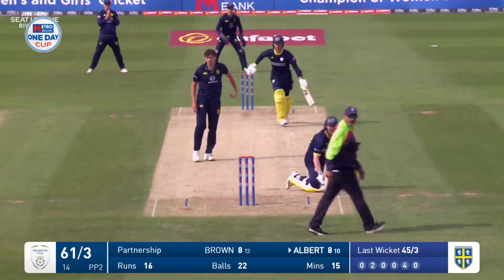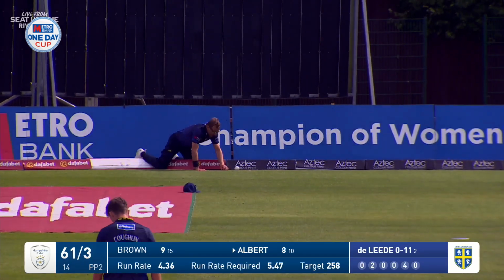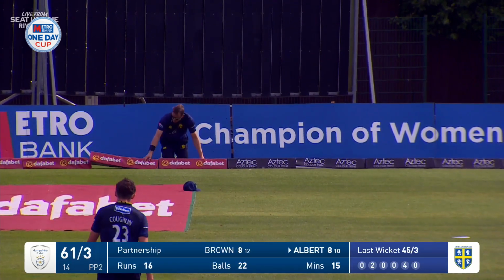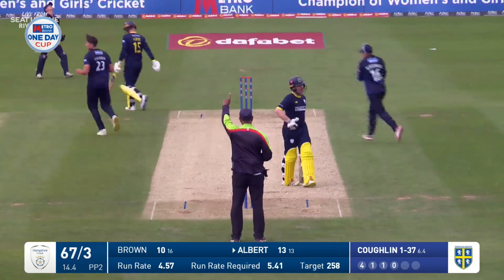Coughlin just over pitches. And it's not totally timed by Albert, but I think it's going to get enough on it, and it will run away for 4 up the hill. Valiant effort there from Neil Wagner, trying to claw that one in. It's Coughlin in again. And this one is edged and caught behind. Coughlin gets his reward.